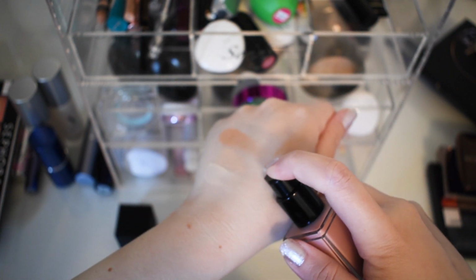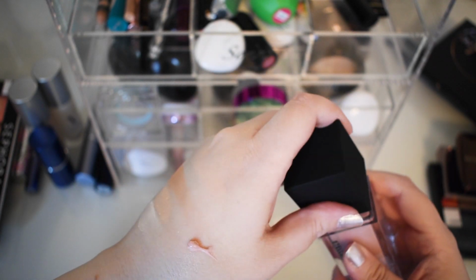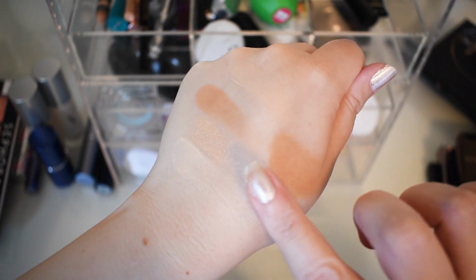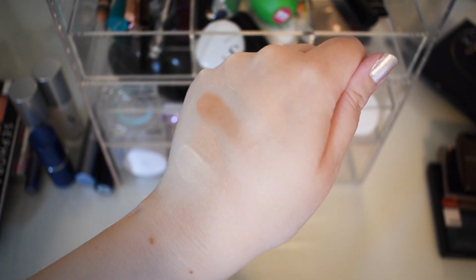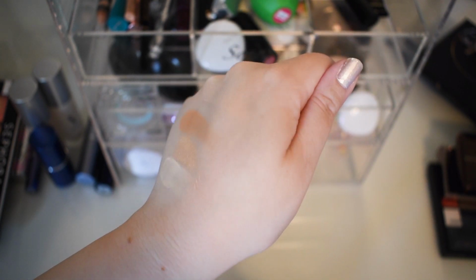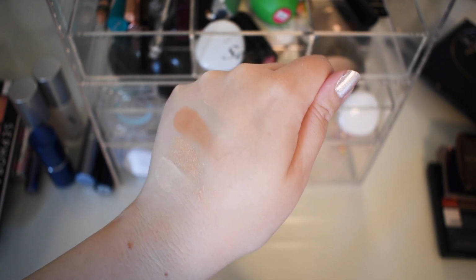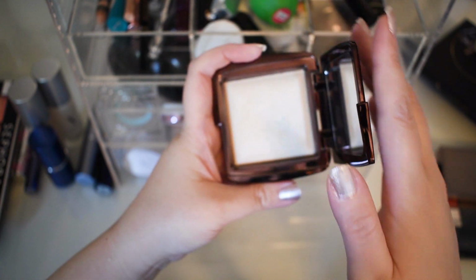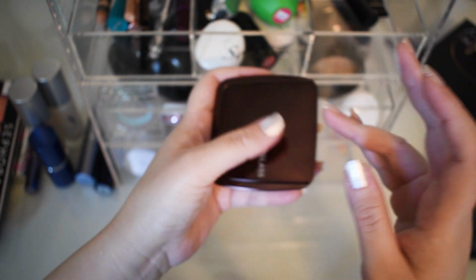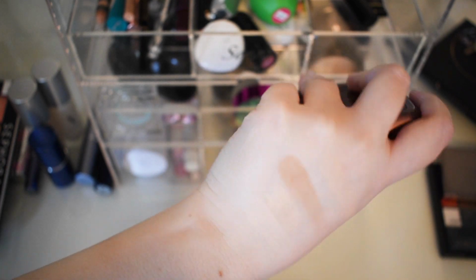But I also pulled this Stellar Beauty. It's a primer, and it's got a nice illumination to it. So I do really like it a lot. It's not really picking up the illumination on camera, but it's a nice primer, and I can kind of see the particles in it. It's very difficult to see though, unless you're right up on it. And then I pulled this Hourglass powder, which I really missed having in. It's just a very nice softening finishing powder, so I'm happy to have that back in.